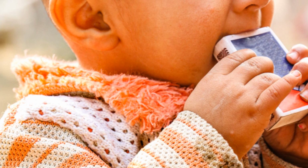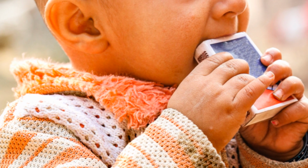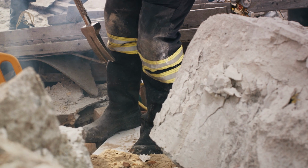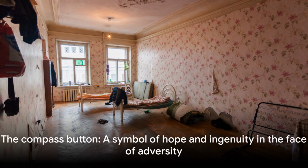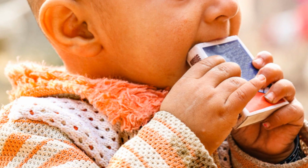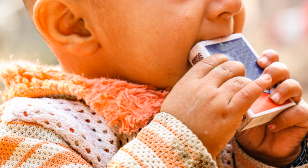On a chilly March night, Williams, along with 75 others, crawled to freedom, armed with nothing more than their determination and a compass button. This seemingly insignificant tool was instrumental in their great escape, a symbol of hope and a testament to human ingenuity in the face of adversity.